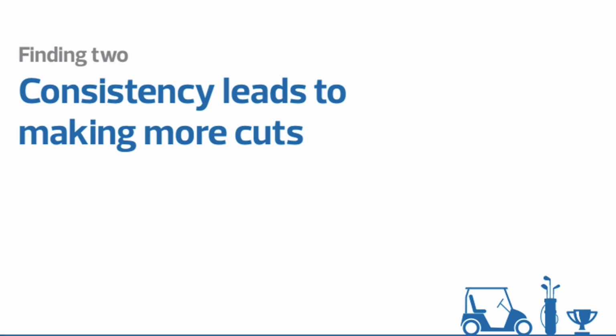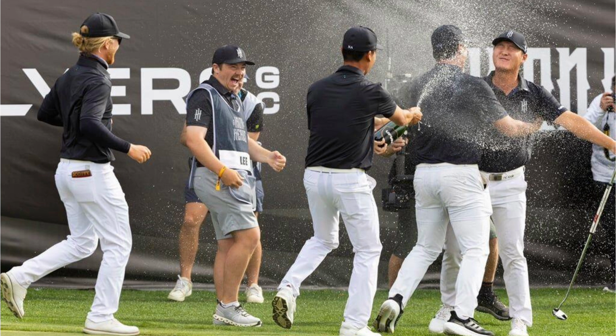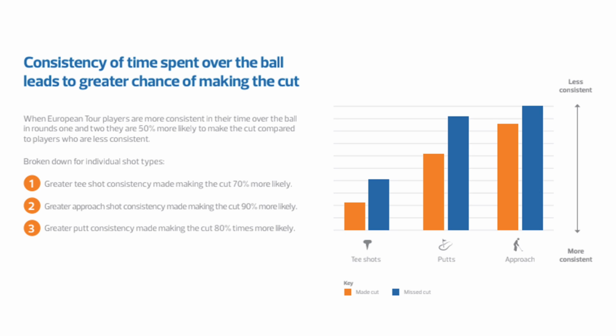Second finding was that consistency leads to more cuts. As an everyday golfer, that's going to mean shooting lower scores and playing more consistently and hopefully beating your buddies. So they found that consistency of time spent over the ball leads to a greater chance of making the cut. Broken down for individual shot types, greater tee shot consistency made making the cut 70% more likely. Greater approach shot consistency made making the cut 90% more likely. And greater putt consistency made the chance of making the cut 80% more likely.